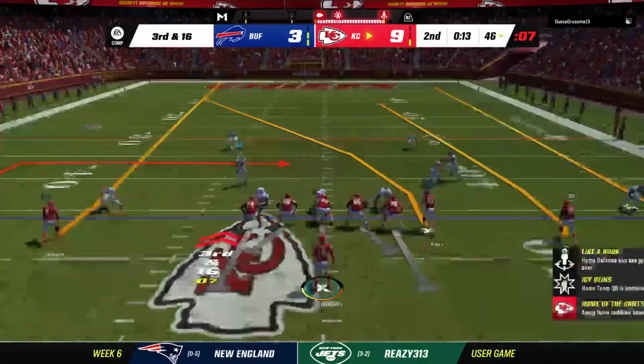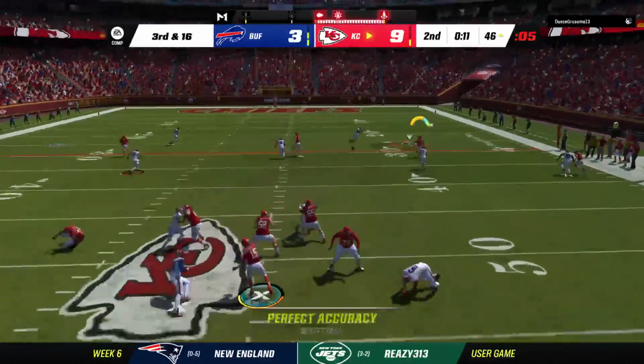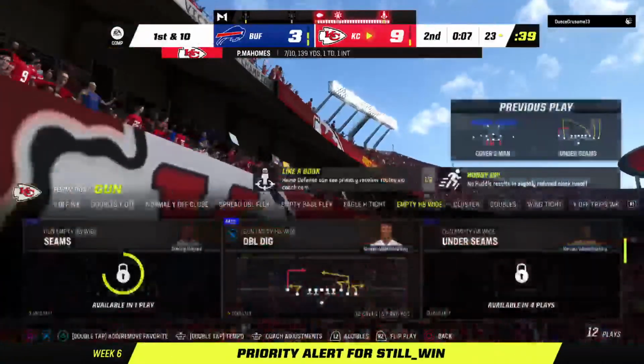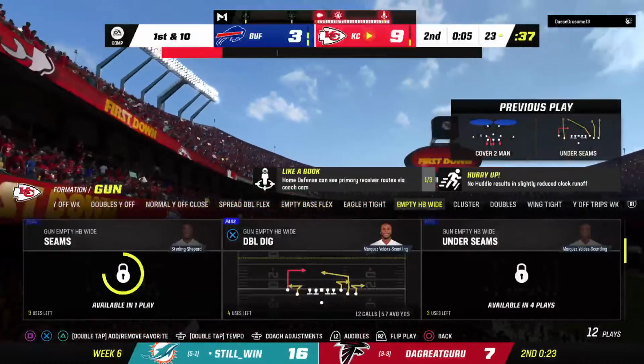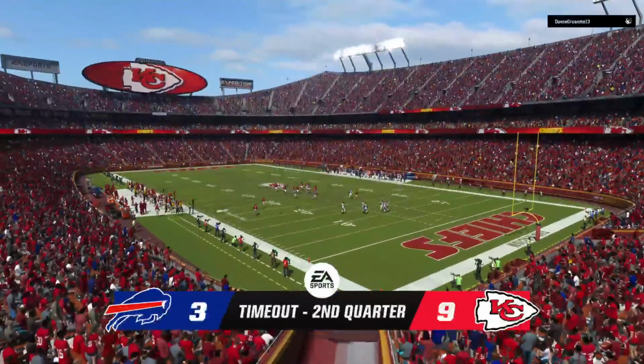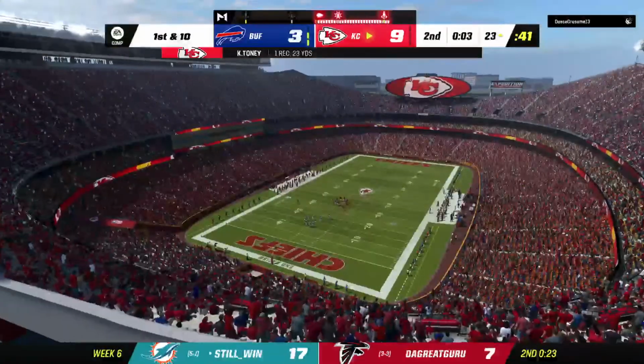3rd and long following the sack from Mahomes and company. He'll look to throw. He'll get this complete to Kadarius Toney. And they will get the first down here as they move into field goal range as well inside the 25. Now whistles and a timeout with 3 seconds left in the first half.